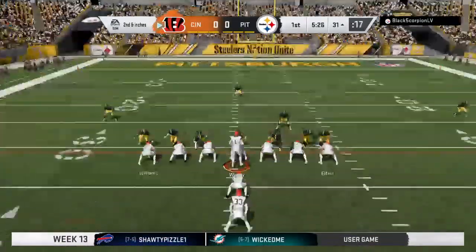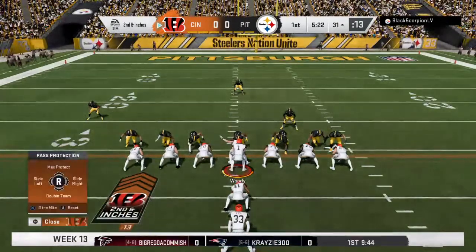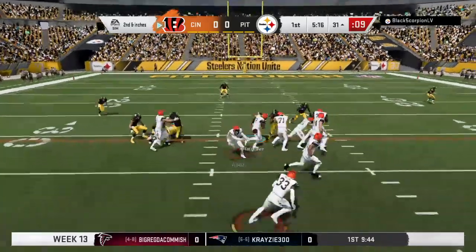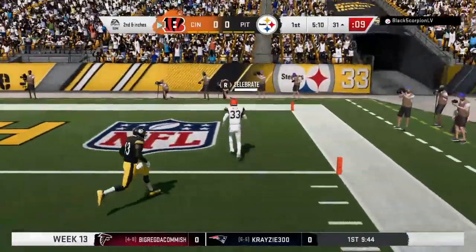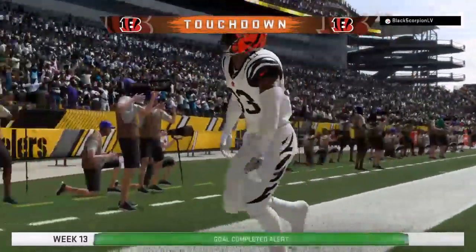They still need about the length of the football here, maybe a little less as they come up on 2nd and inches. They toss to Mixon. And some room to work. And all the way in for a Cincinnati score.